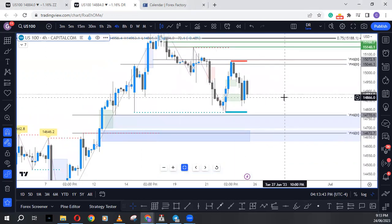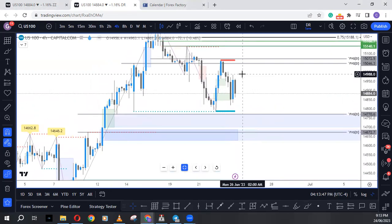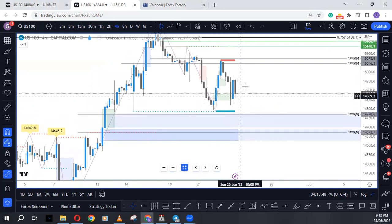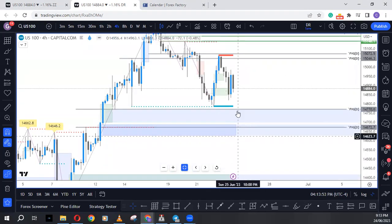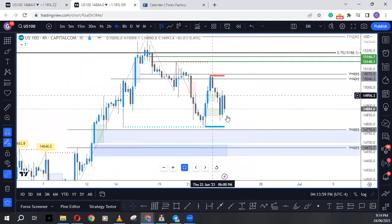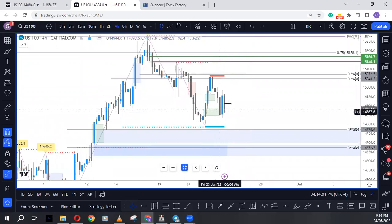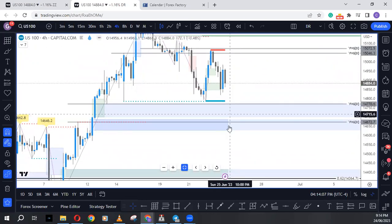Looking at NASDAQ, I would say this is going to retrace a bit. Going into the new week, it's going to retrace a bit. Then finally, we might see price come into this area. That's what I see on the US 100. It's going to retrace a bit. Then we might see price come down to this level.